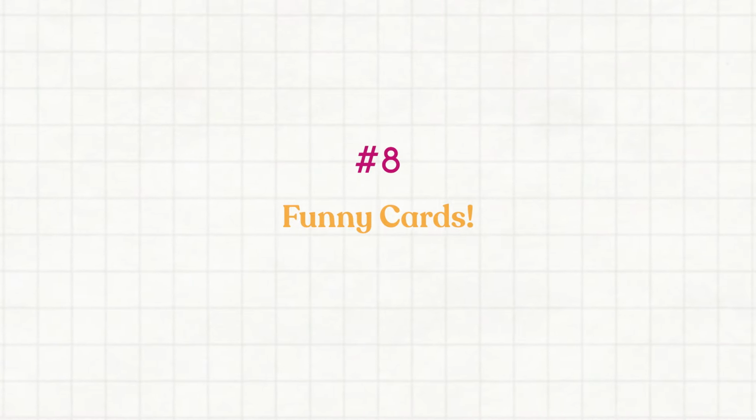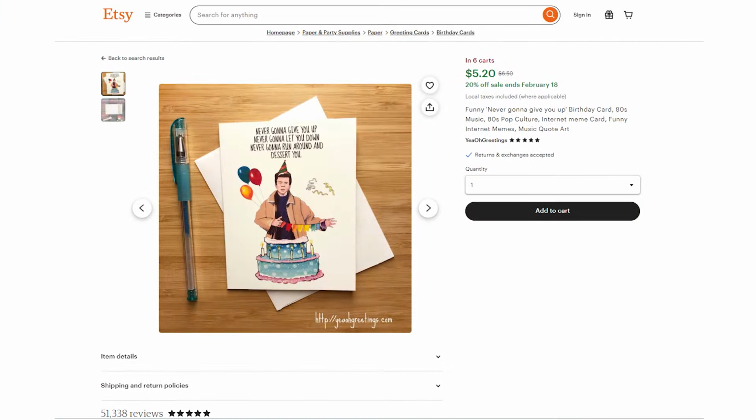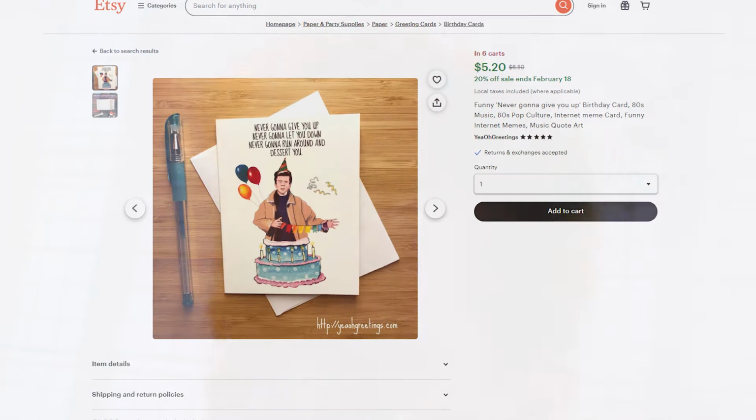Next, we have funny cards. This is such a fun space to be in, especially if you are known for being witty and silly and you're always cracking jokes. I think you certainly have to be pretty in tune with pop culture and current media, so this is something I personally wouldn't do very well at. But if this comes easy for you, definitely consider getting into this space.